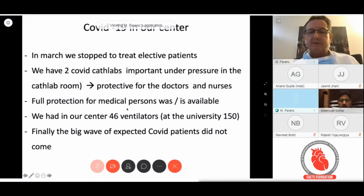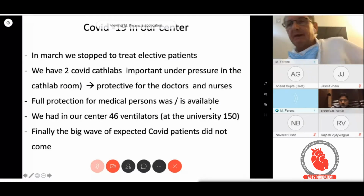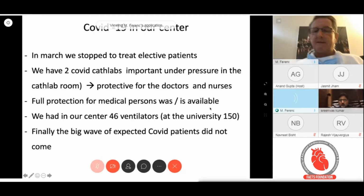Full protection for medical persons was and is still well available in Germany. However, at the beginning of the pandemic, we were a bit skeptical. But now, in Bad Kreuznach alone, we have 46 ventilators. At the university, we have 150 ventilators.